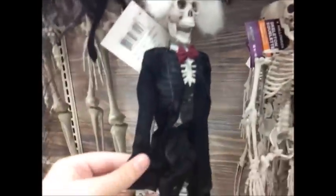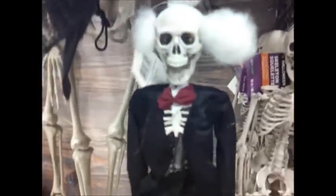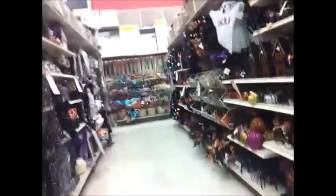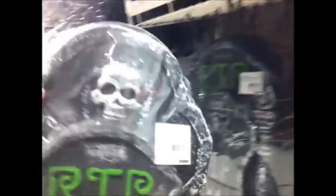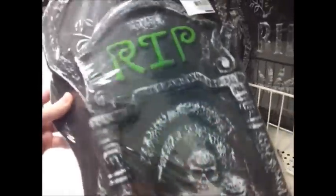Okay. That's a little disturbing with the hair. Without the hair, it wouldn't be as weird, but it just makes it look kind of stupid with the hair like that. Just a pack of tombstones. Really nothing special.